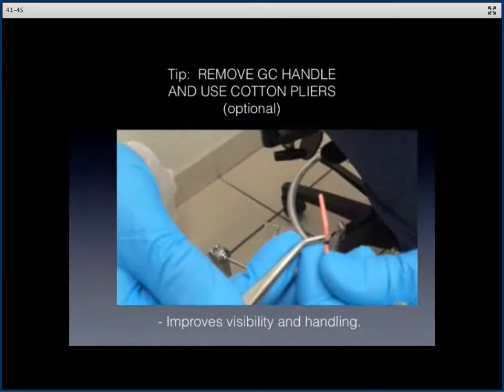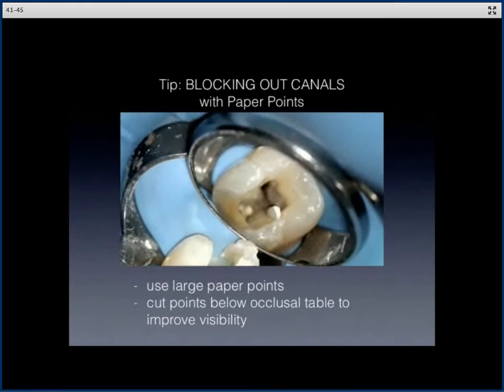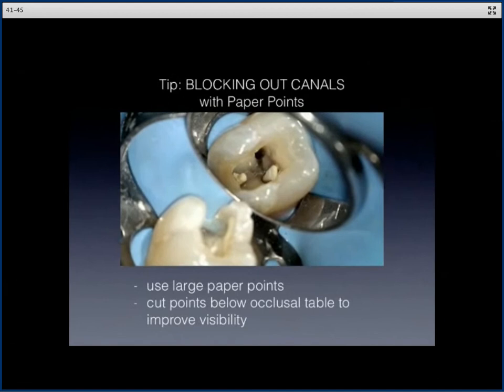Again, what's easier: having a big fat handle on the other end of this gutta percha, or an ejectable gun, or just carrying that little thing? And then once you're done obturating one canal, what I recommend, if you have multiple canals to obturate, is to place paper points in the other canals. Once you're done obturating one, you remove the paper point from the other. But here I am just placing these paper points in the canals.